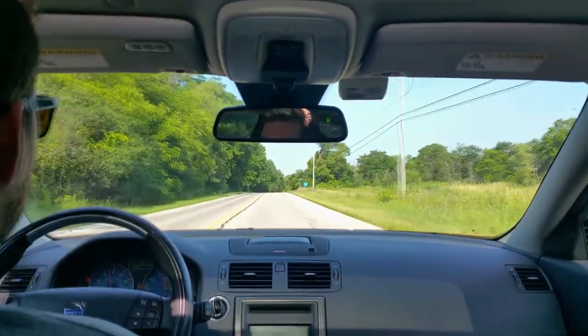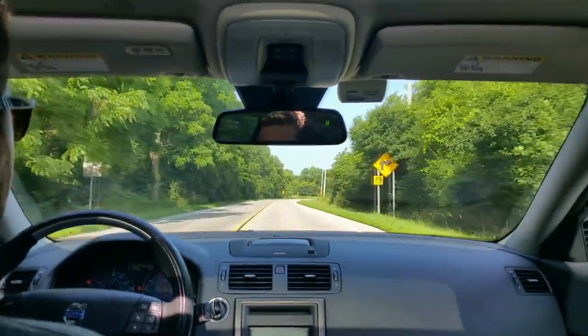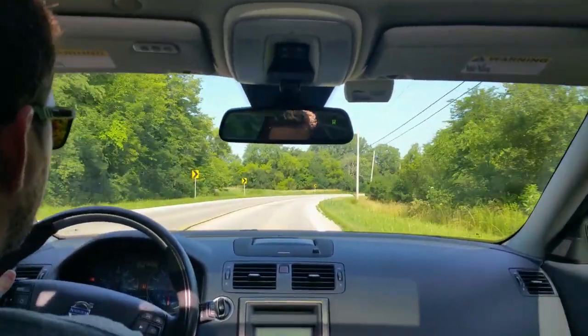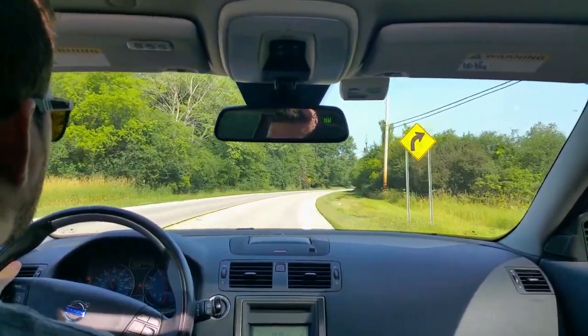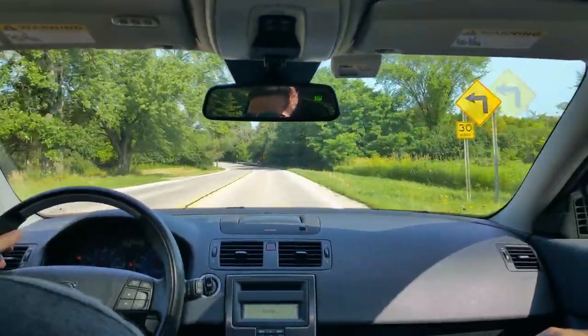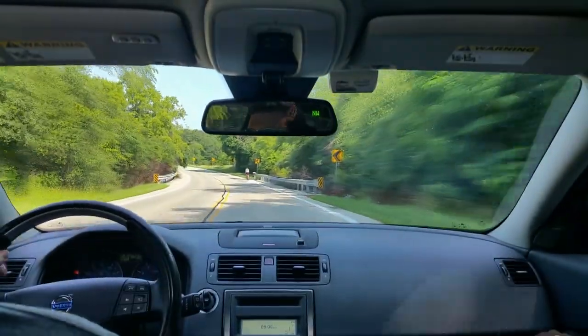Good for straight-line cars. Now, a little fun fact for you and for the audience watching: this car is geared really strangely. It's almost like it's geared for high-speed race courses, because it will do 75 in second gear. Really? Second gear, it'll do 65 miles an hour in second gear.